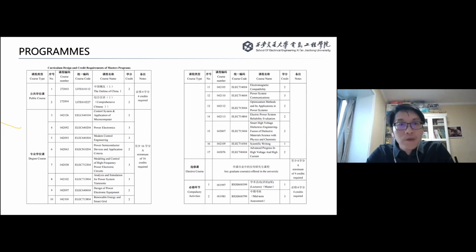In both programs, you are required to get some credits. They have public courses, and you are required to get 4 credits. Actually, these are compulsory. For the degree courses, we provide 17 courses, and you are required to get a minimum of 16 credits. And there are also elective courses, about 4 credits, and other compulsory components, such as lectures and the midterm assessment. After you get all the credits and finish your thesis defense, then you can get the degree.